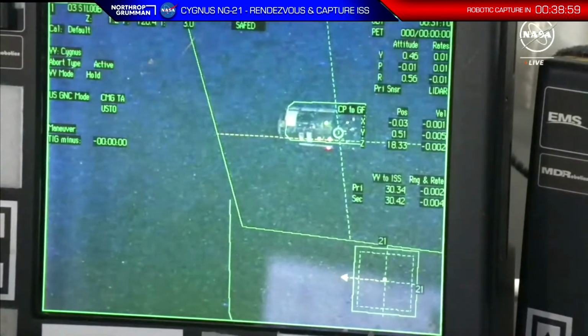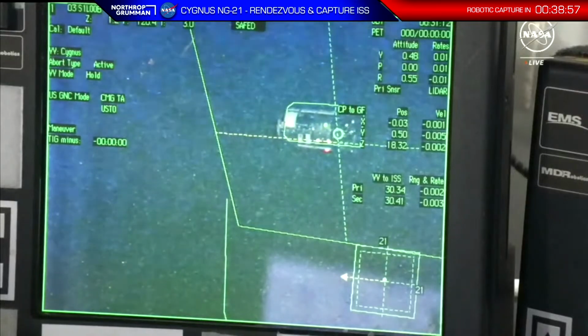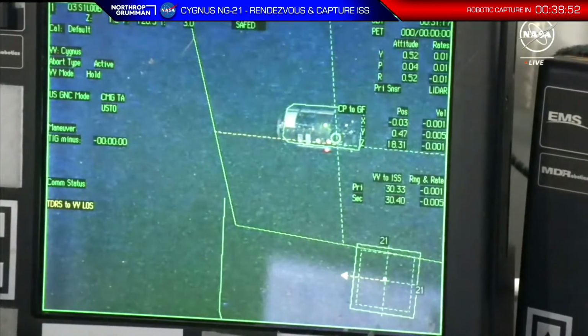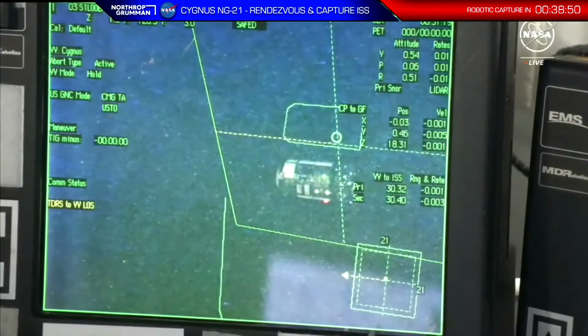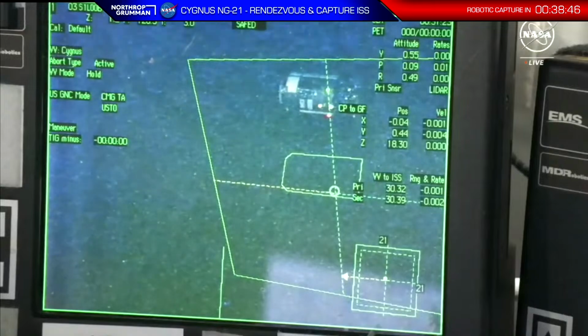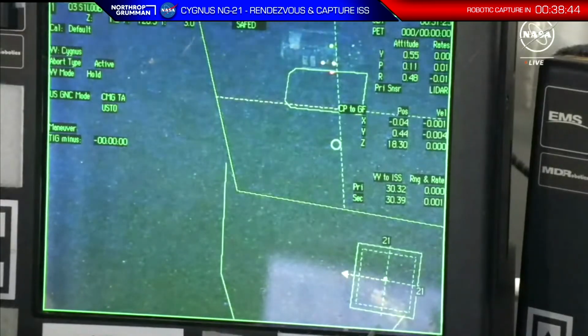In comparison, berthing is like installing two spacecrafts together. It's similar to how the International Space Station was originally mated together. So the opening is a lot wider, and the benefit here is it can take larger payloads through that common berthing mechanism.